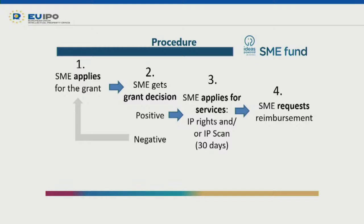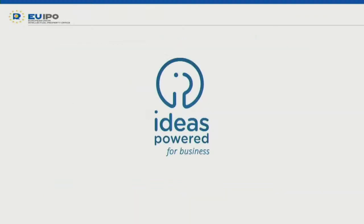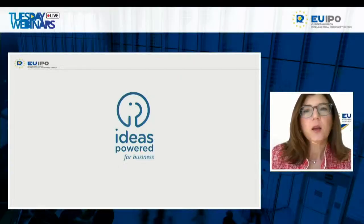After you apply and you pay for the services, then you can apply for a reimbursement using the proof of payment. For the IP scan, you will need an invoice from the national office, and then you submit the proof of payment and you would get the reimbursement. But I want to stop talking about administrative procedure right now, because the most important thing is the IP scan. For administrative things, don't forget you can always consult our website, but for understanding an IP scan, we have today our guest speaker, Hans.